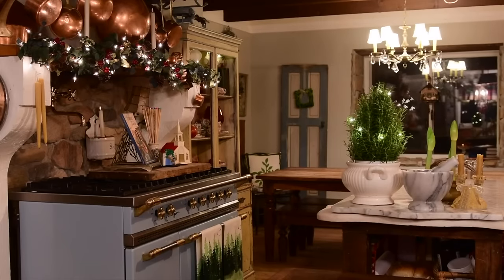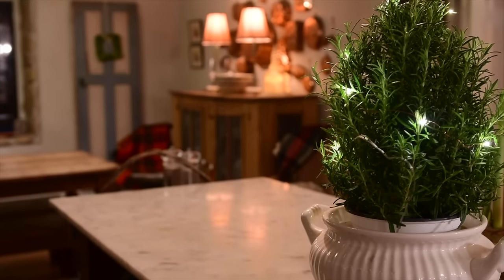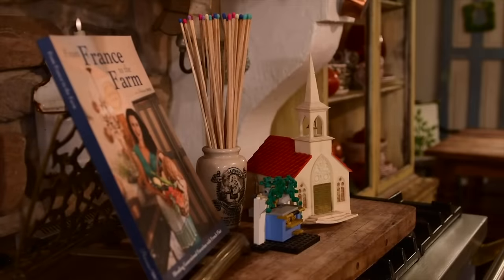I did share the kitchen with you last week, so if you'd like to see this kitchen in its entirety, because this is cozy central, be sure to check out that video.